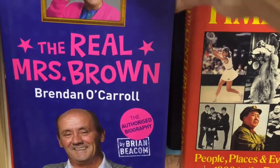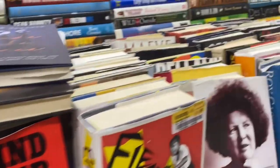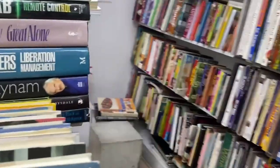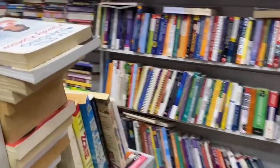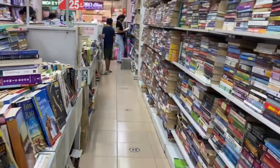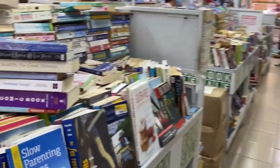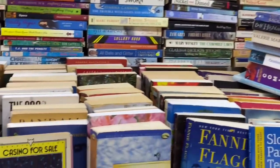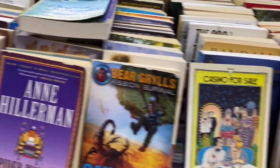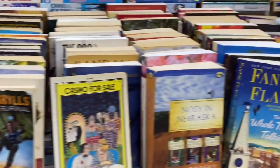The real Mrs. Brown, 25 pesos. Too many books, different kinds of books. So guys, if you love to read books and you're looking for books, you can find it here for a cheaper price. A lot of choices here. You can buy any books that you want here.